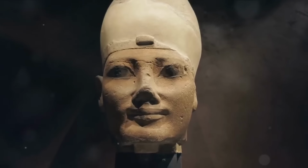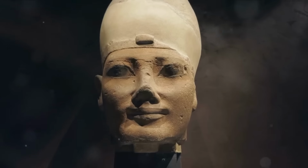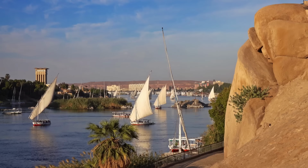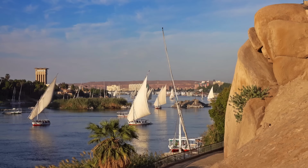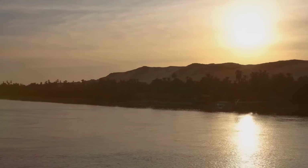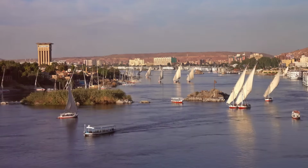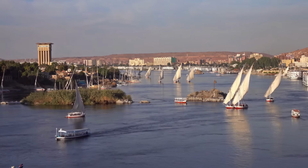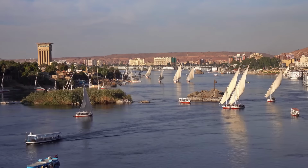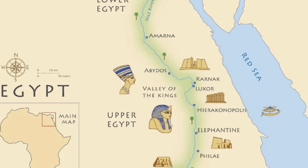Before the rise of the pharaohs, Egypt was a land divided. The vast and fertile Nile River Valley was home to numerous small communities and tribes, each with its own customs, beliefs, and ways of life. These communities were spread across the length of the Nile, from the delta in the north to the cataracts in the south. Two prominent kingdoms, Upper and Lower Egypt, emerged as dominant forces in this fragmented landscape.